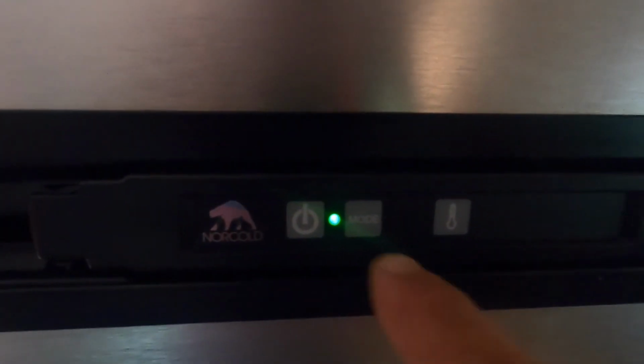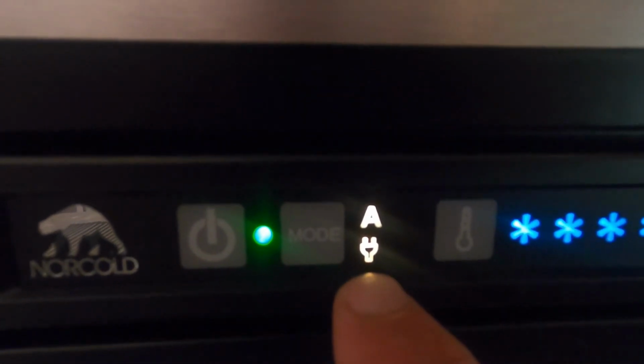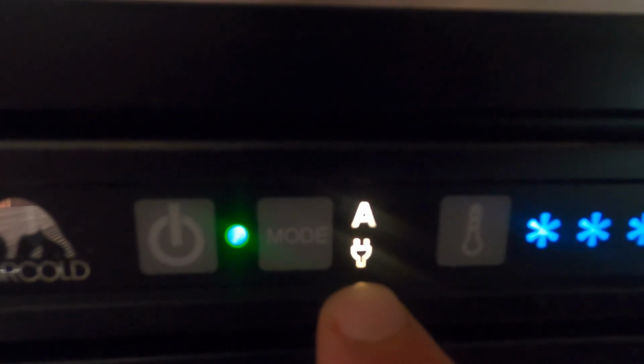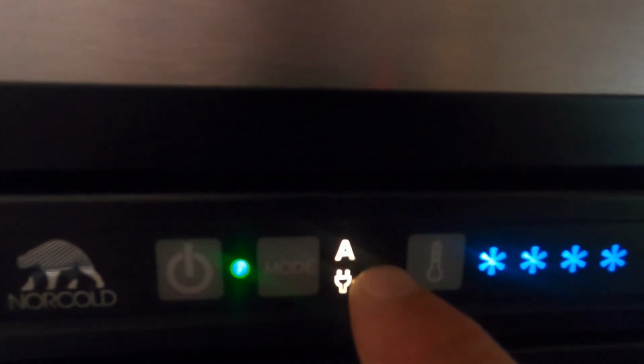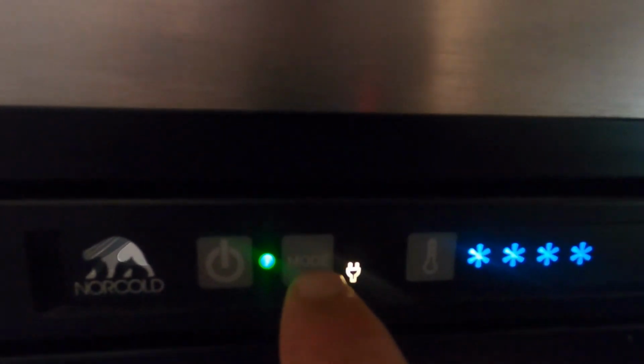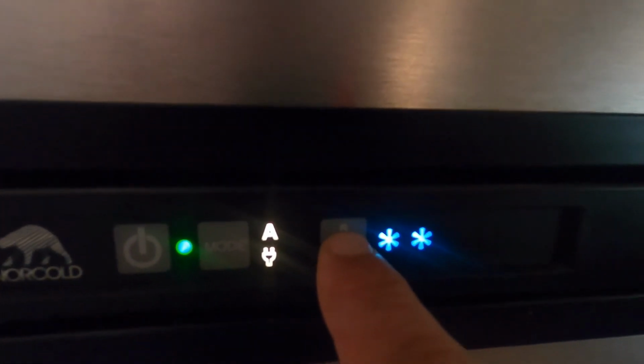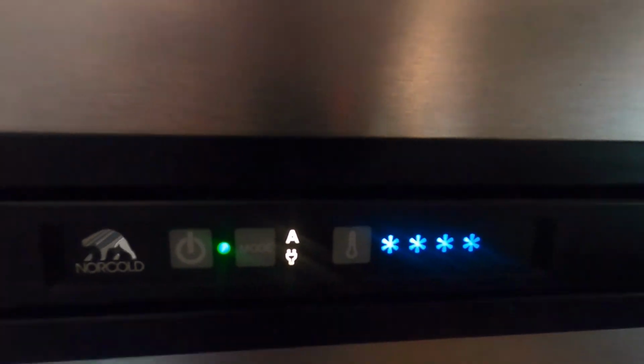Your Nordico fridge here, that's on. You go through your modes. Auto means when you're plugged in, you're running off electricity. As soon as you unplug, that A will stay on and the gas mode will come on. You can make it just electricity or just gas. Over here you change your temperatures, 1 through 5, 5 being the coldest.